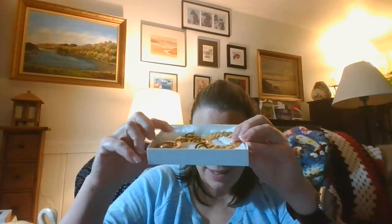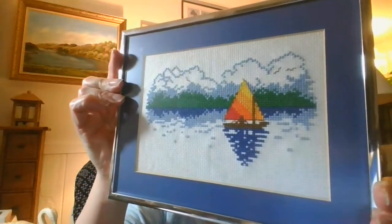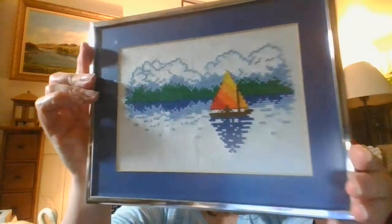And for all of the 80s gals out there, I have this beautiful collection of Monet jewelry. So I have pins and stick pins and earrings. I think it's just pins and earrings in here. And I have this cross stitch sailboat. It's been very nicely framed, but that's a lovely cross stitch.